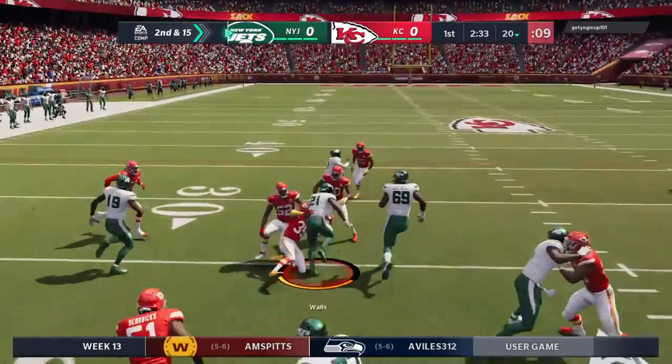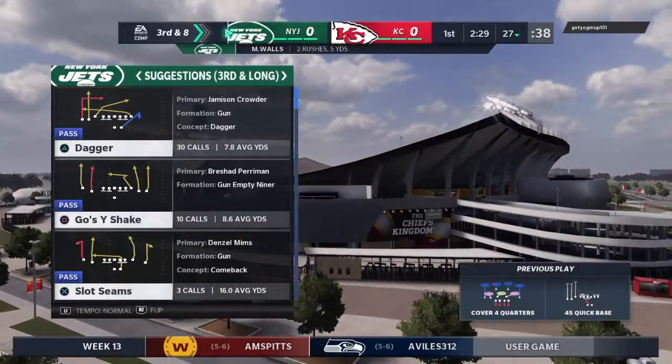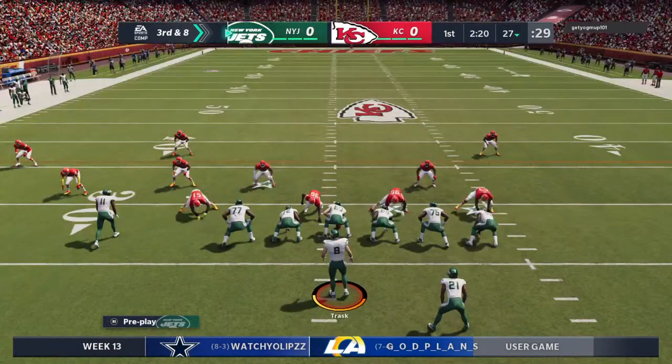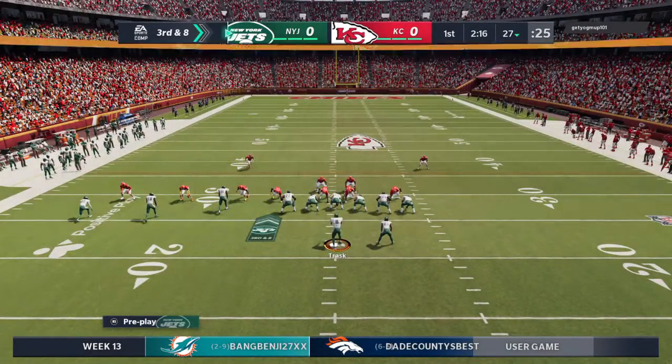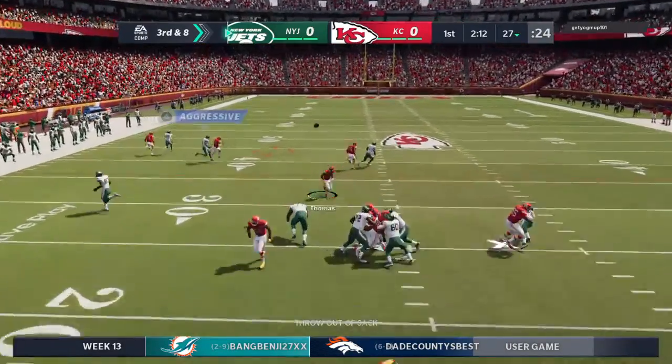From the shotgun now, here's an inside give. And he's going to get 7 out of this before being taken down at the 27. He was tackled. That was a good run, probably right on the edge of breaking into something really big. So the defensive guys right now are talking about, okay, what can we do to slow him down before he truly gets started?